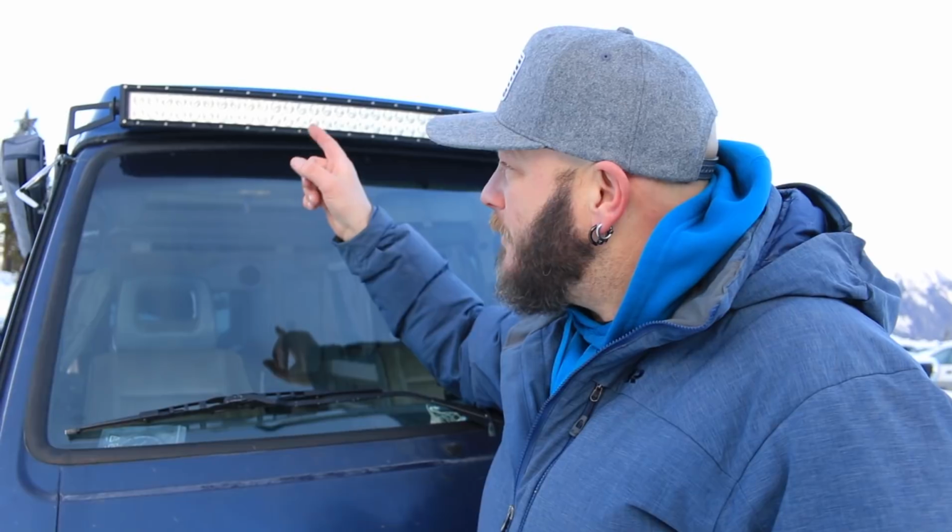When it comes to this item, sure, it might be a little bit of a luxury, but quite honestly, for me, I find it as a necessity. The Vanagon lighting, not great when it comes to the headlights. So when it comes time to be able to flip on that 300 watt LED light bar, it can really help getting out of a situation when you can see the road ahead of you.